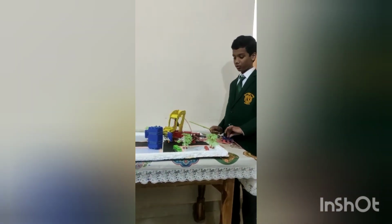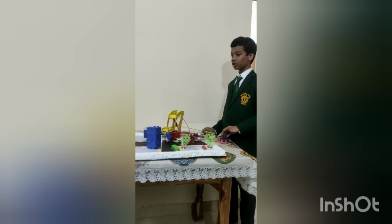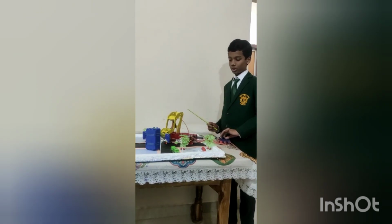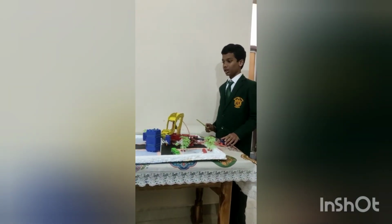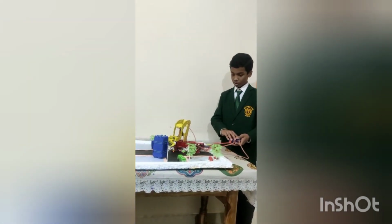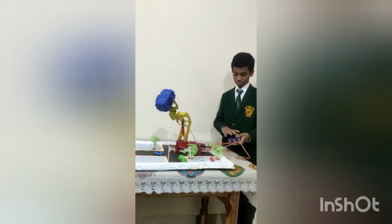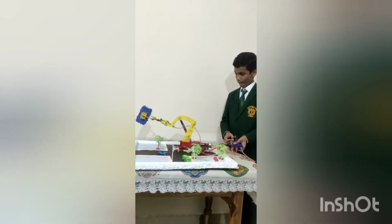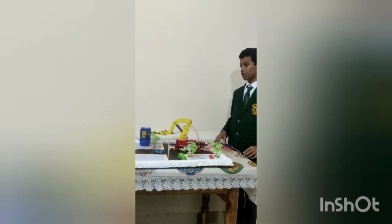I have prepared a model of a hydraulic crane. A hydraulic crane works on the principle that any force applied to an incompressible liquid is transmitted to the other end. We can see here 3 syringes and pipes. The principle of hydraulics is used in car braking and at construction sites for heavy weights up to hundreds of tons.